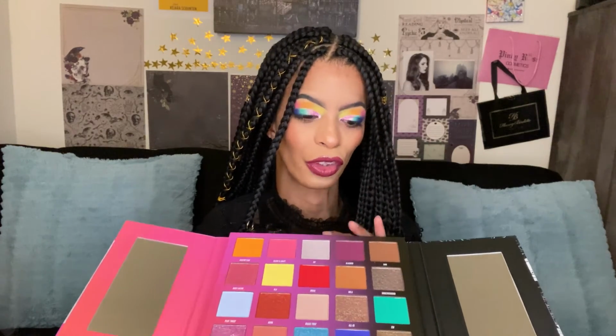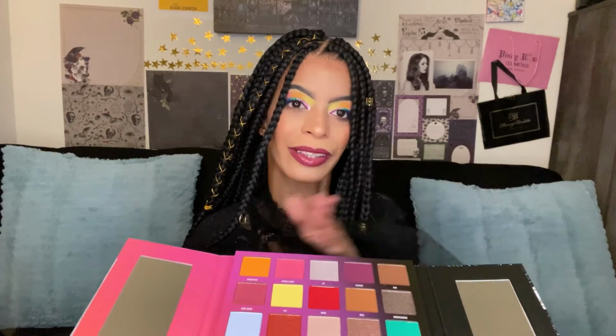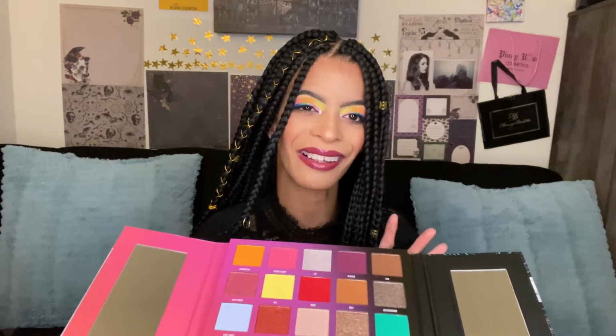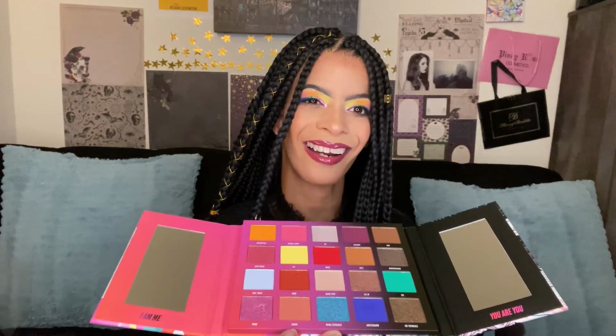I feel like you can get a lot of different types of looks with it, which I always appreciate when a palette can have both really bright colors and really soft neutral colors. There's some soft browns, there's this shade right here that's really good for a more toned down soft look. So you get the best of both worlds with this palette. So overall, I give it a 10 out of 10. I love it. I'm really glad I got it.